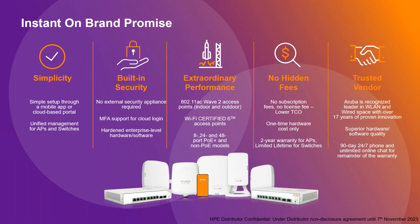Number three is going to be support. Now we offer for the first 90 days 24/7 phone support for the products. So you have somebody that you can actually reach out to if you have problems. That warranty start date occurs when you onboard the device to the cloud, not when you purchase the product, which is really nice, right? So if you've got a project that you're working on and you're going to work on it the next day, that's fine. But if you're looking to stock up on products for future projects, you can do that as well.